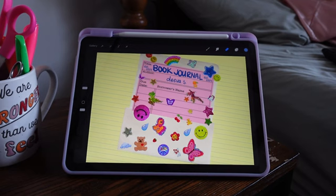I was really happy with how things were coming together, but the background was a stark white against the manila that I just really wasn't in love with. At first I contemplated putting stickers all over it, but I felt like it needed a little bit more, and that's when I found the yellow notebook paper.